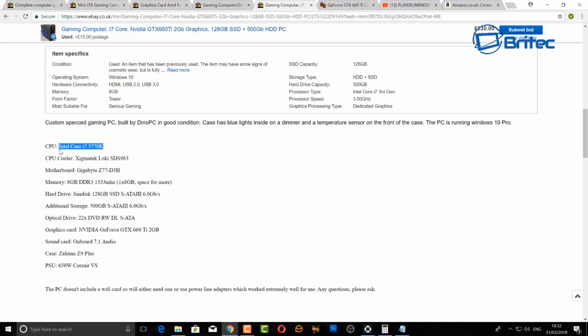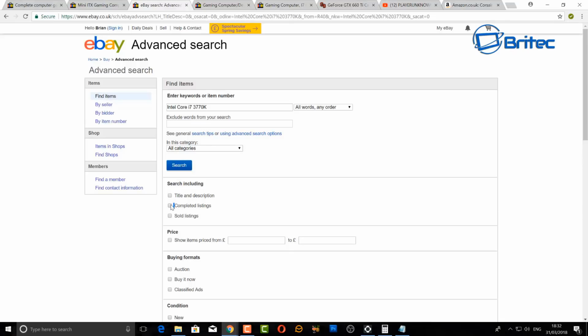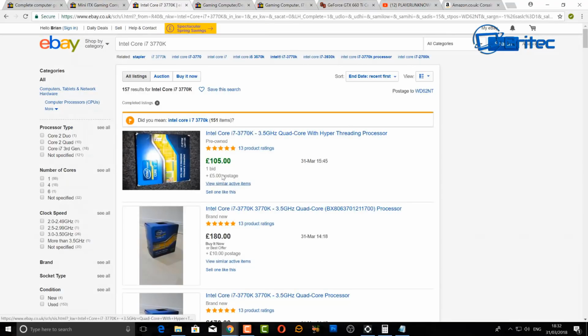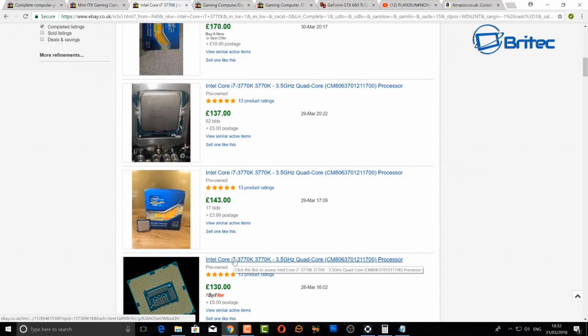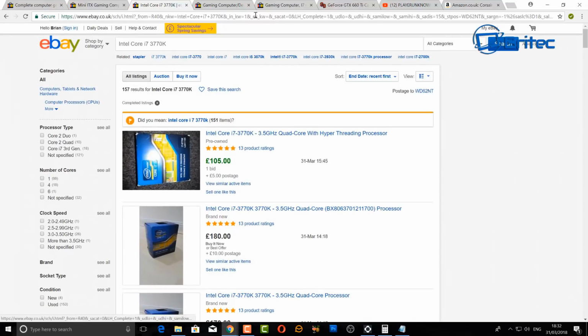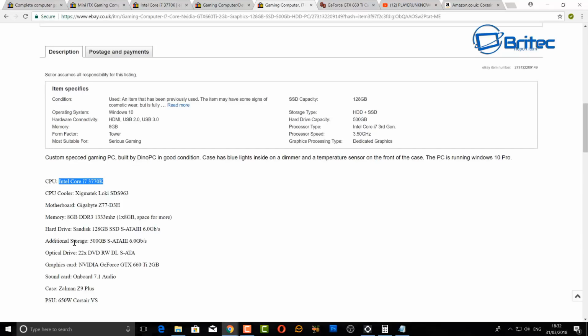The chip here, the Core i7 3770K, is, let's do a quick completed listing search, and you can see £105 that went for on the 31st of March. The ones below are listed as new, so they're £180. So as you can see, you're already paying probably over the limit there, so people will still bid on that. So be very careful what you're bidding on and make sure you get your prices right before you start bidding on stuff. And then you can go through and check the rest. So that's probably worth, I would say, 8 gigs of DDR3, around 30 odd quid. And then you've got this, which is probably around £30.